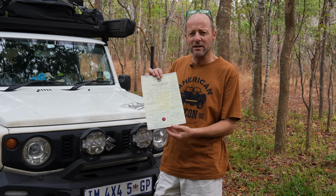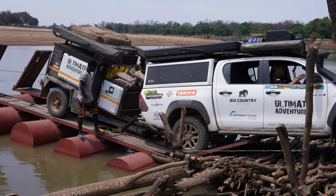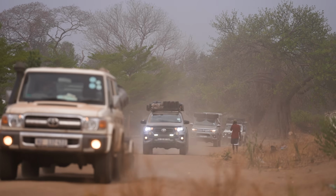I got myself a little performance certificate from the Zambia Traffic Police. Yes, the roads are difficult in some places. The conditions can be tough. The one place that stands out of all of them is South Luangwa National Park.